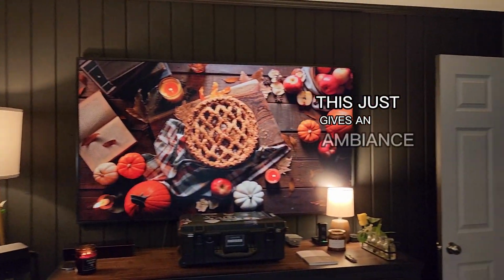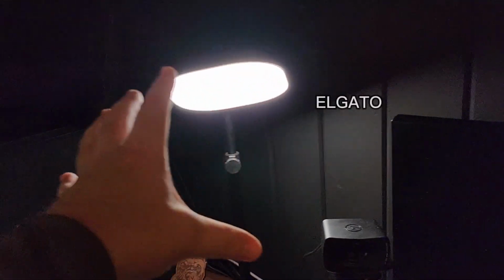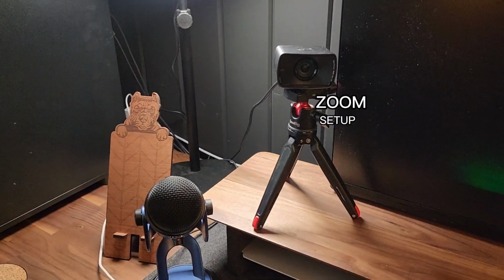The biggest upgrade, I think, was painting these walls. They were that wood grain before, and it just reminded me of a trailer. But this just gives an ambiance to this whole thing. The back of that door is painted black, so whenever I have a video conference, this is all people are going to be able to see. Oh, by the way, this is an Elgato cam with an Elgato light with a Blue Yeti. And this is my, not vlogging, but Zoom setup that I use all the time.